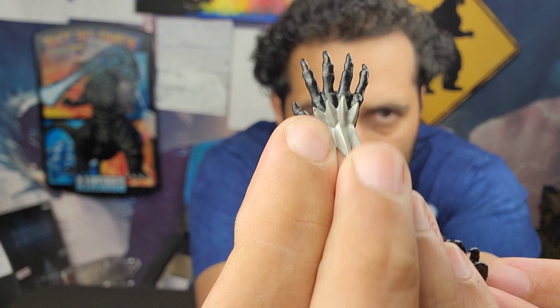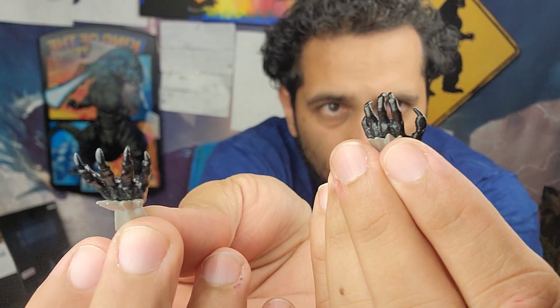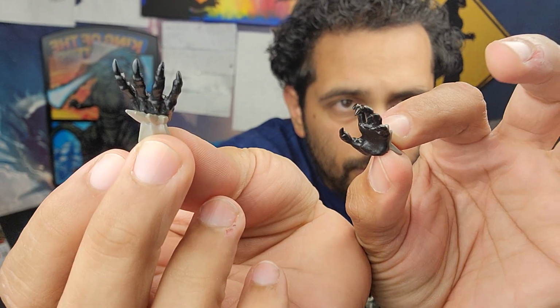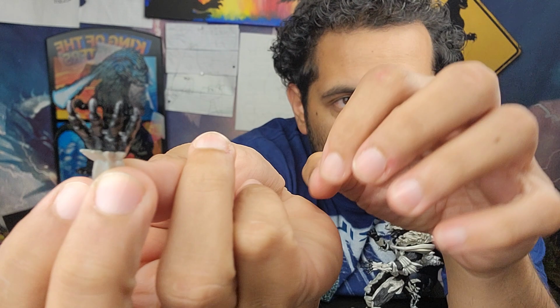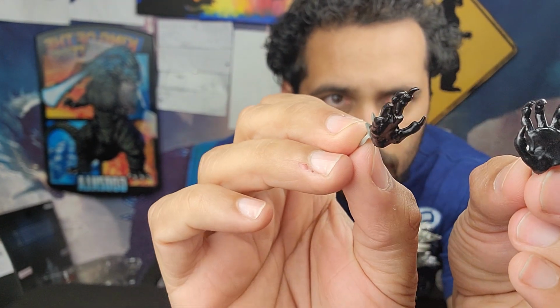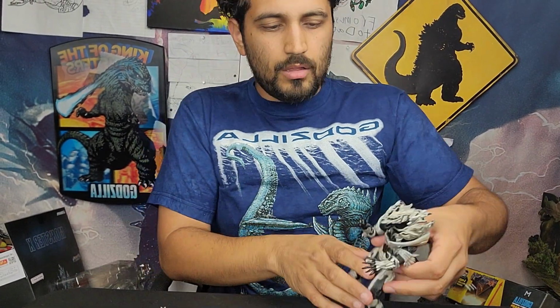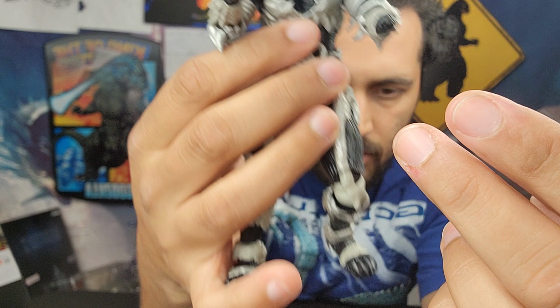You can see the cool detail and paint on it. That's the open one. This is the one that comes with him, where they're more like he's about to grip and scratch. But side by side, you can see it's very minimal difference. It's not a whole lot, but you can see, or you don't.